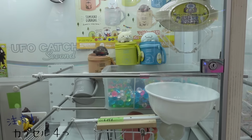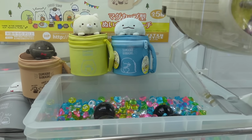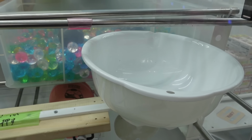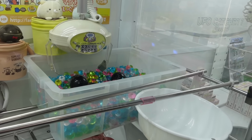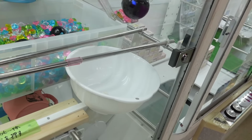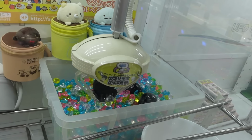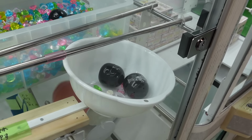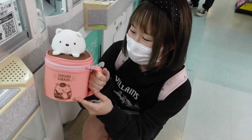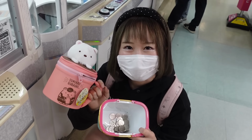So again, this machine is a little bit interesting. It's not a normal trading game. What you have to do is reach for the diamonds. Once it reaches a certain weight, it's going to fall down. Again, I've never played this before. Let's see how it works. So now we're going to pick up some diamonds. Ooh, that's a lot. Yay! This is like a pouch, in the shape of a coffee cup. Love it, love it. And we're still not finished.